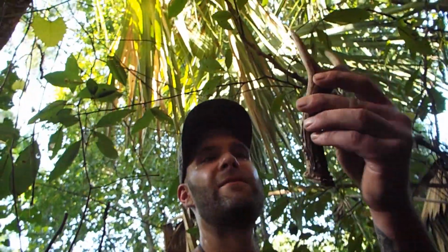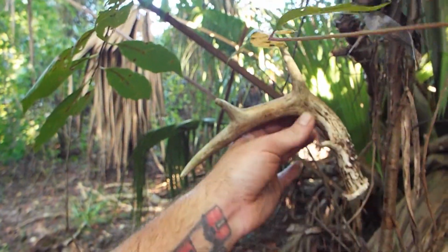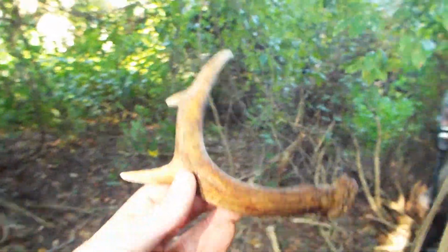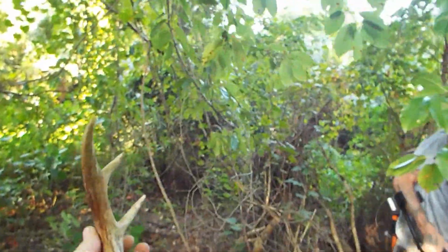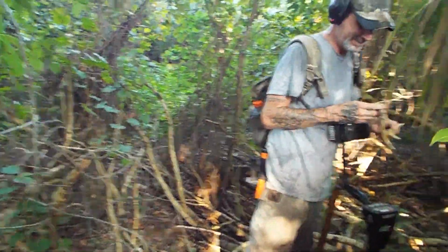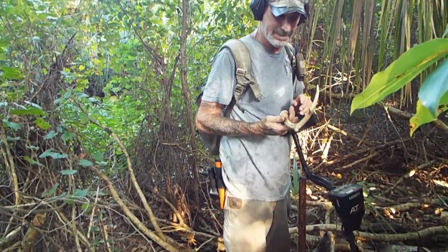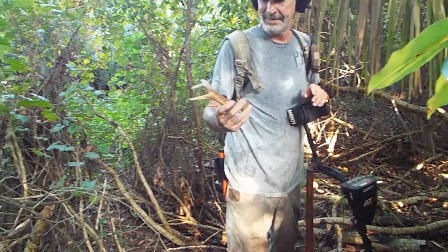Nice little four-pointer. Yes! There it is, little four-pointer. A nice one too. Heck yeah, man. It's gotta be from this year. The bottom looks white. Beauty. Awesome.